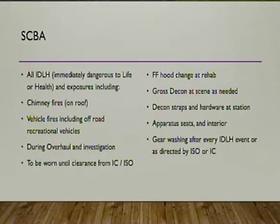SCBA was another key item that needs to be talked about as far as when to wear them and how to clean them. In all IDLH exposures, they are to be worn, including a couple of key items that we need to remember. Chimney fires: everyone on the roof needs to wear and breathe air in their SCBAs. Vehicle fires of all kinds, including off-road recreational vehicles.